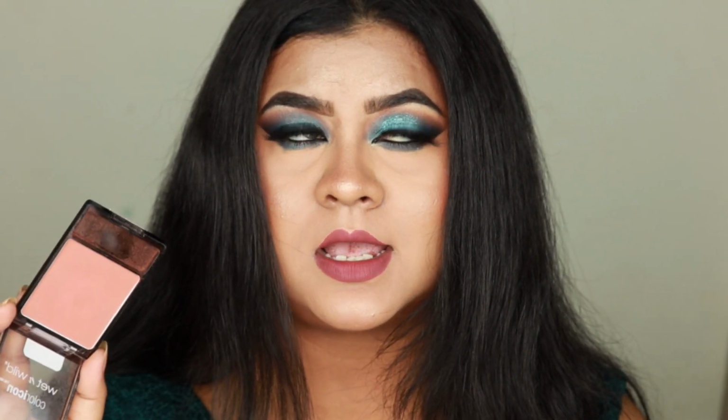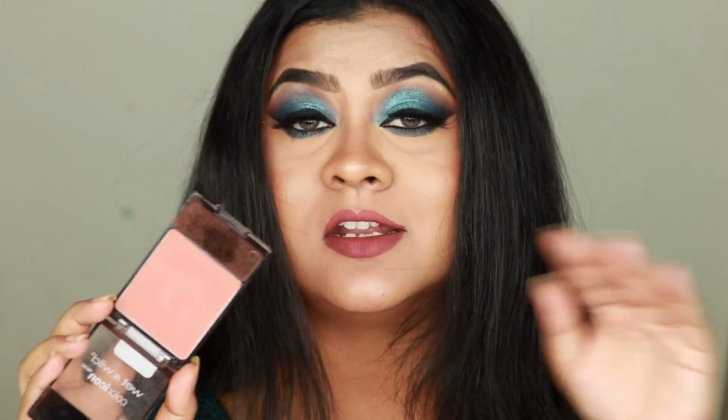Blush is the first thing that actually leaves your face, so this is very long lasting, and it's, I believe, $3. I think I got it from Walmart for $2.99, and in India it's for like 300 bucks. For the price you are paying, nothing can beat it. This is the best blush under 300 rupees.